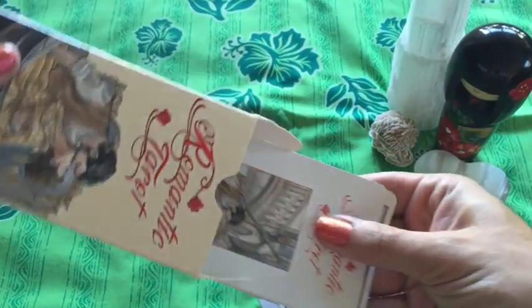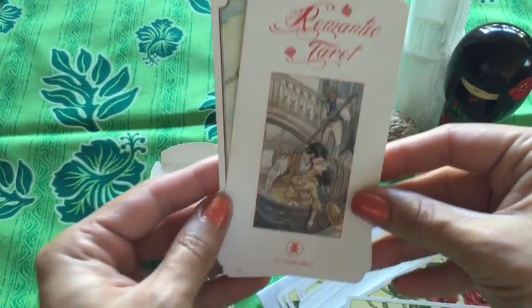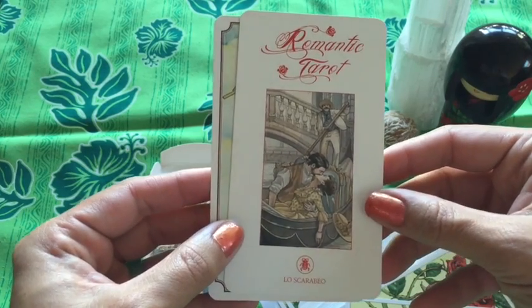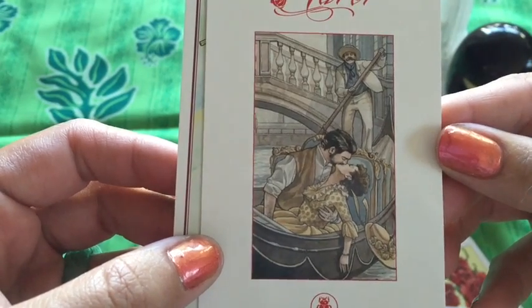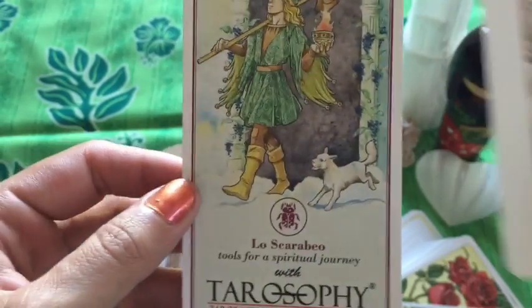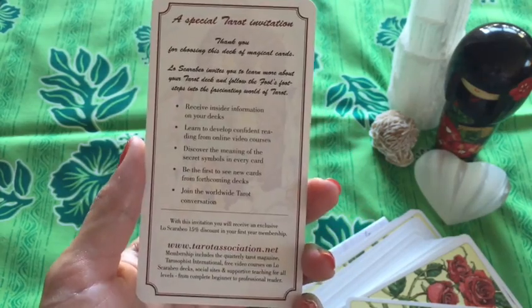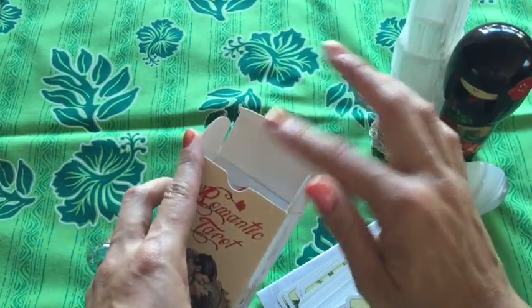Okay, so let's just pull all this stuff out. These are the two extra cards that came with the deck. You have the Lo Scarabeo Romantic Tarot card, with the woman swooning as she is being kissed by the man. So old school, so romantic in Venice. And then you have the Lo Scarabeo card that's tossed in with all of their decks. I find these to be really good bookmarks, good quality bookmarks. Okay, so put those back inside.